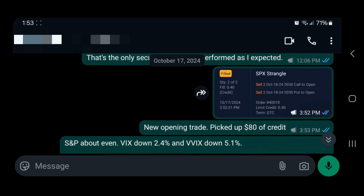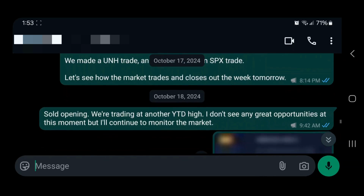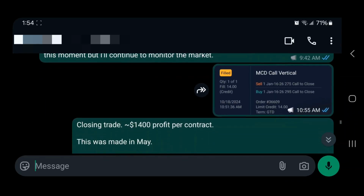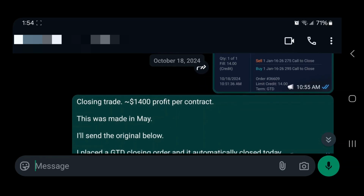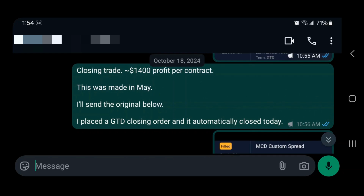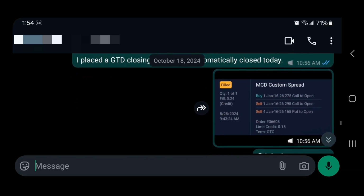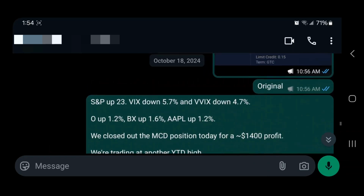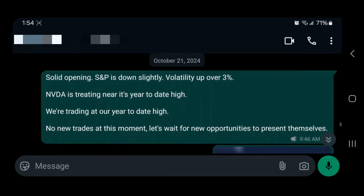SPX Strangle, picked up $80 of credit. S&P about even. October 18th, we closed out McDonald's, picked up around $1,400 of profit per contract. This trade was made in May. I'll send the original below, which I did. S&P up 23, volatility was down around 5%.